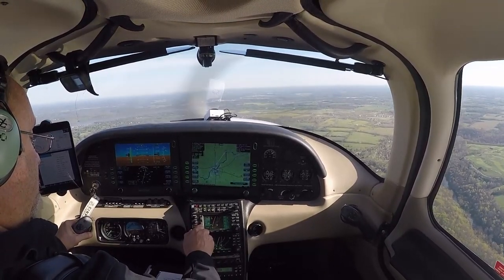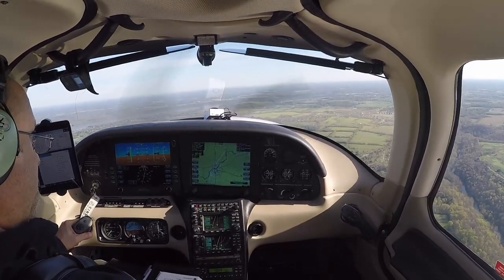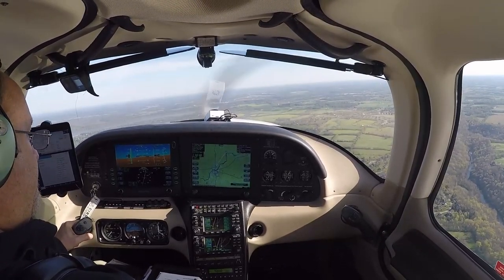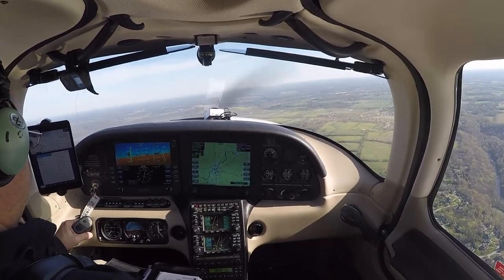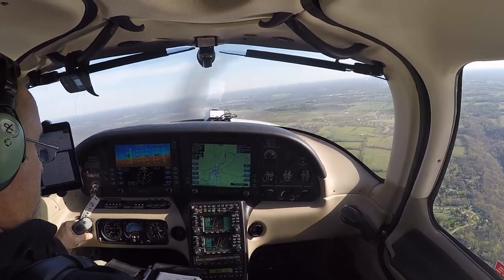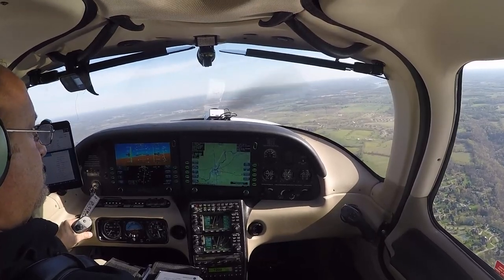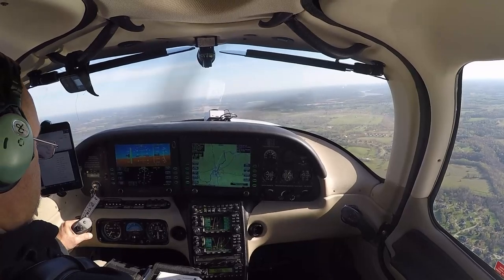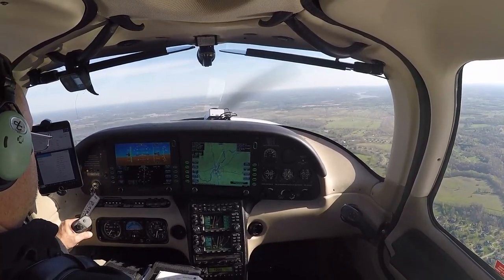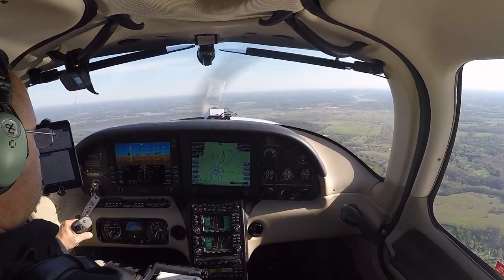Bowman Tower, Archer 851 Papa. Aircraft calling Bowman Tower, say again. Archer 851 Papa, I'm just wondering if we could be cleared for touch and goes. Archer 851 Papa, runway 24, clear touch and go. On the go, make left closed traffic and use caution for mower activity right side of the runway approaching departure end. Runway 24, clear touch and go, make left closed traffic. We'll be looking out, 851 Papa.